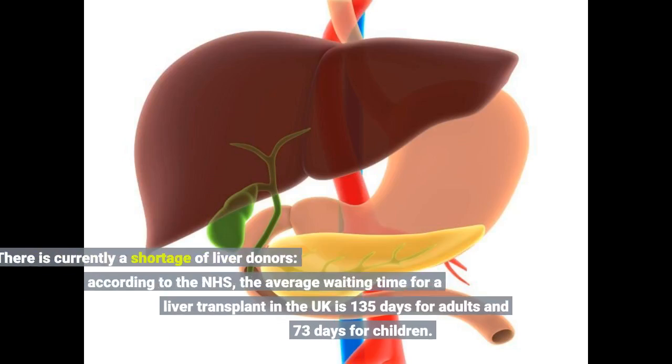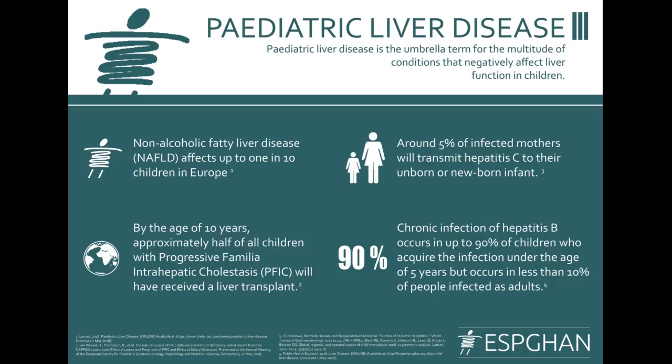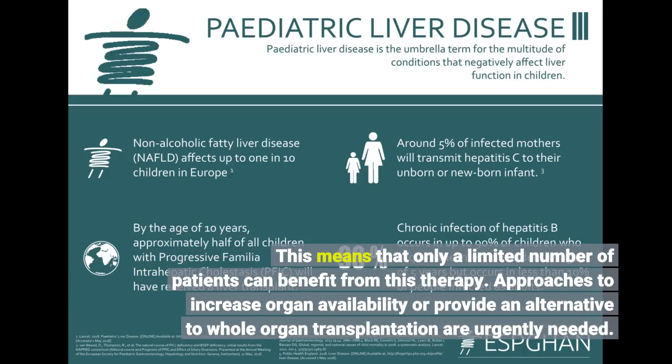There is currently a shortage of liver donors. According to the NHS, the average waiting time for a liver transplant in the UK is 135 days for adults and 73 days for children. This means that only a limited number of patients can benefit from this therapy.